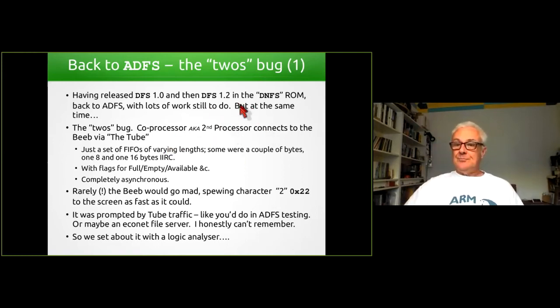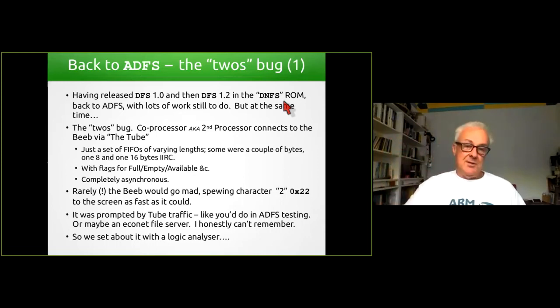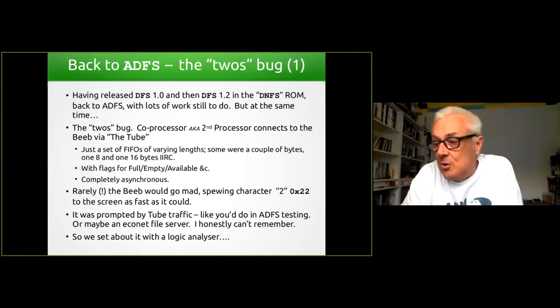Now, another interesting bug, the twos bug. By then we had tubes with coprocessors, second processors, and various important pieces of software running on 6502 second processors. I think this may have been associated with file servers that were doing a lot of asynchronous traffic, or it may just have been some testing of tube software.